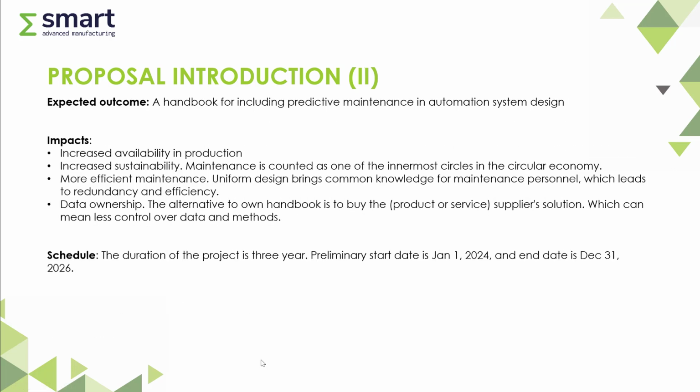So the expected outcome is a handbook to include predictive maintenance, and the impacts that will lead to is an increased availability in production, increased sustainability, because maintenance is considered to be the innermost cycle in the circular economy. We will have a more efficient maintenance, since the uniform design brings common knowledge for maintenance personnel, which leads to both redundancy and efficiency. And finally, the data ownership.